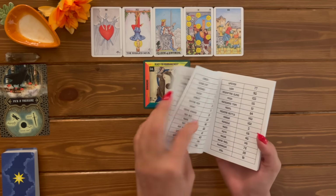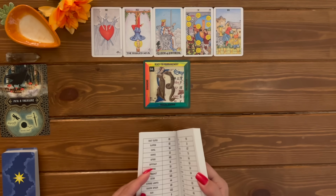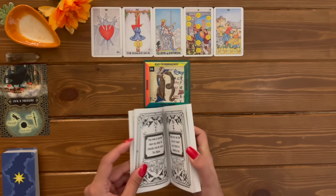So, sword is page number 7. Did I see 7 somewhere here? No. Page number 7.